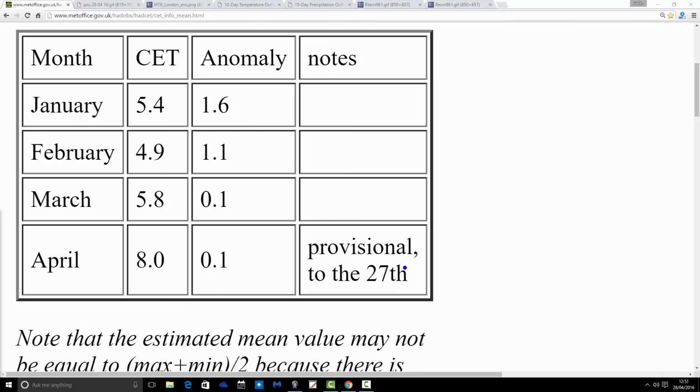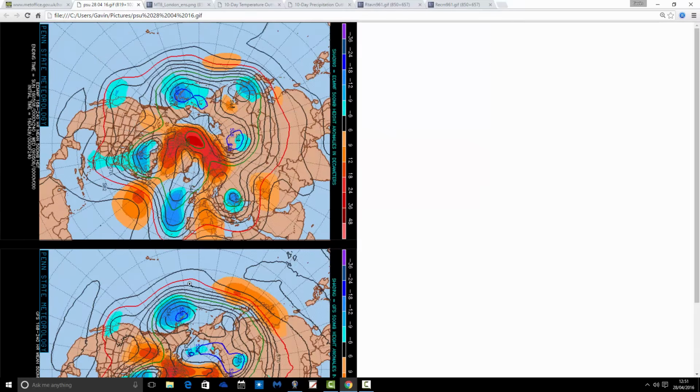March came very, very close to it as well, but I think April is going to be solidly colder than average. Right, let's have a look at the 500 millibar height anomalies for next week to 10 days. This is going to take us up to the 8th of May.